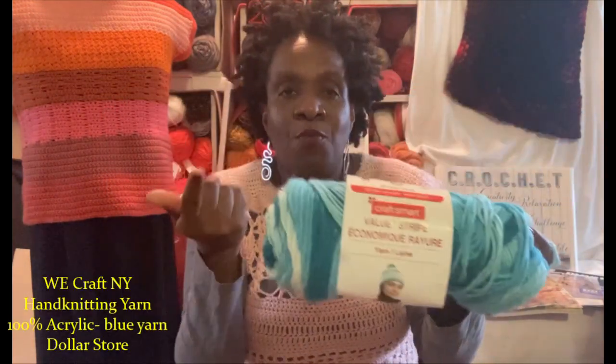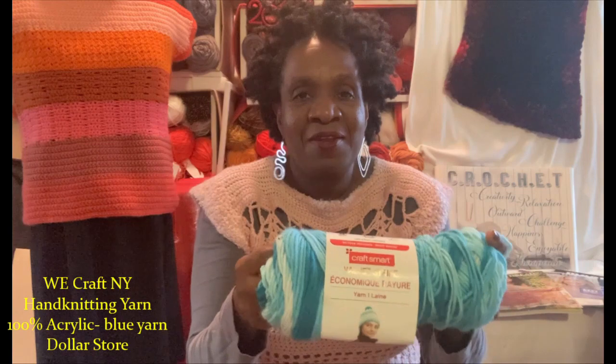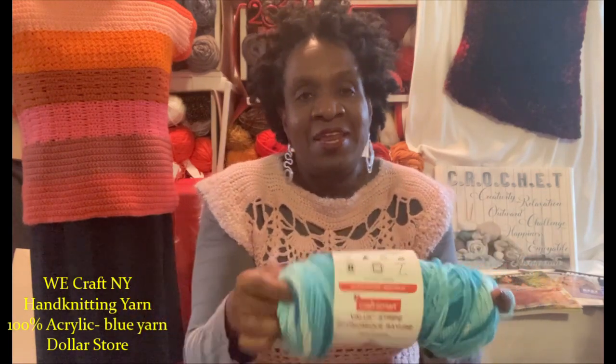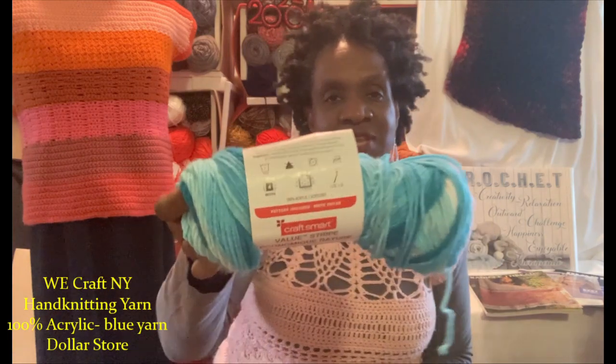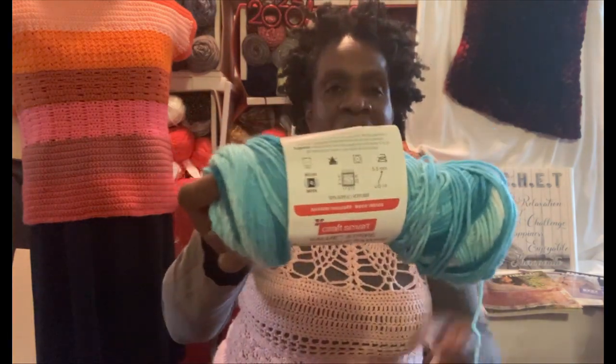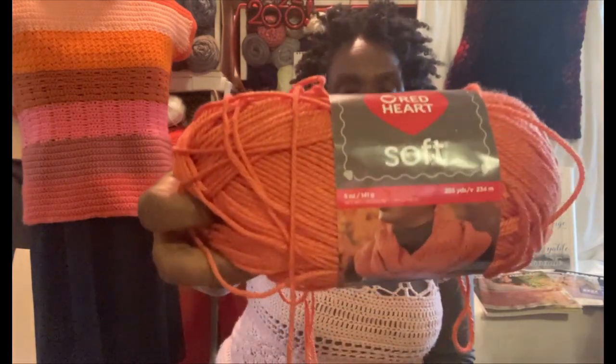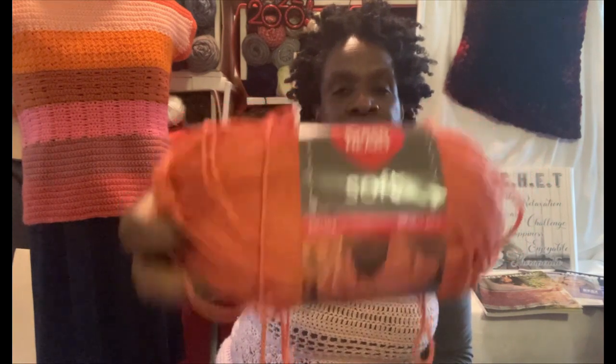Because I only bought one ball of the dollar yarn, which was my mistake. I should have bought 2 or 3. Since they were only $1, I needed another yarn that was similar to their color. So I had this in my stash, and I just added this to the back so the back could have some blue. And then the orange is Red Heart Soft in Tangerine.